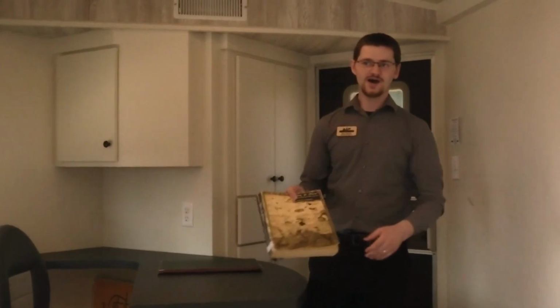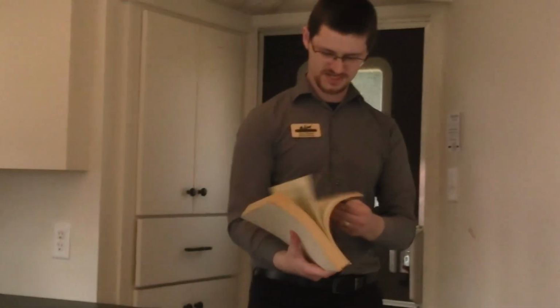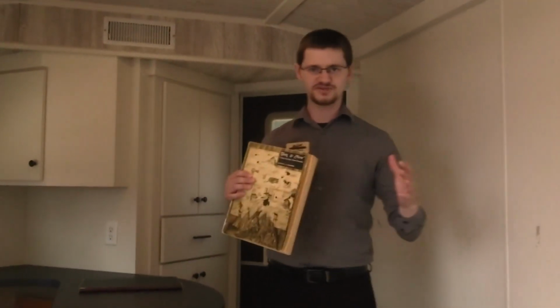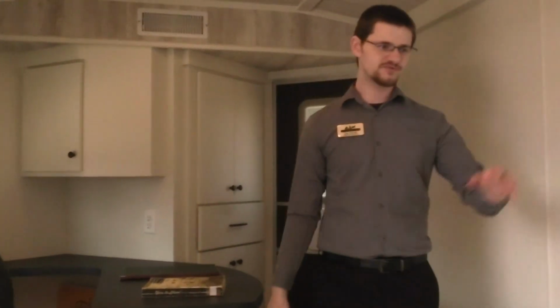We've got a Then and Now book, which was a history book done in the 70s, which covered all the different towns in Rice County and different people and the history in them. And then we've just got a couple other directories and family history books up here. We have a Rice County Families book, which is really hard to come by. It's out of print.